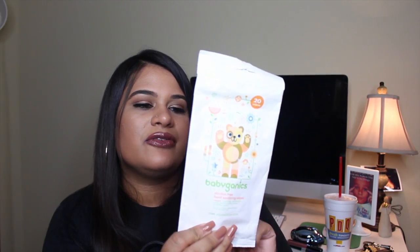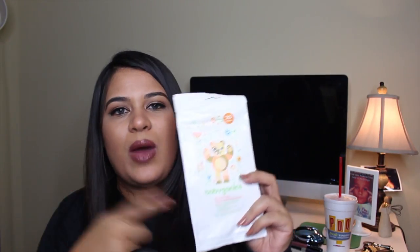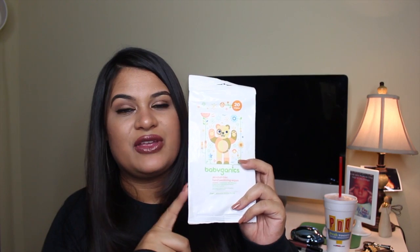And then I also have these Babyganics alcohol-free hand sanitizing wipes. You guys saw that I had the antibacterial hanging on the side of my bag. I also have these wipes. So anywhere that we go, I always have my kids wipe down their hands with this. If they don't have antibacterial available, then I will have my kids wipe down their hands with this.